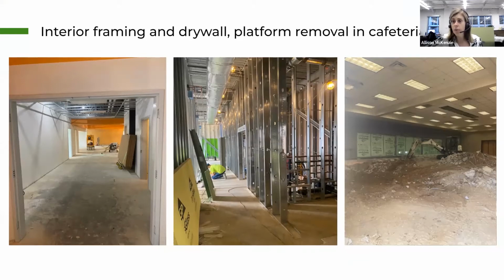So if we go to the first photo slide, you can see some interior framing that's happening. So framing up those new walls. Drywall's being hung in some areas, and then you'll see that the platform in the existing cafeteria has now been demolished. So there's that head start on the demolition work that I was mentioning.